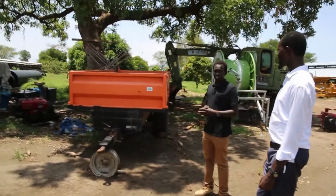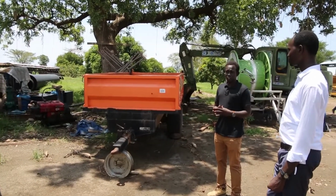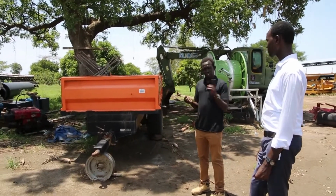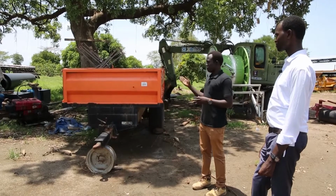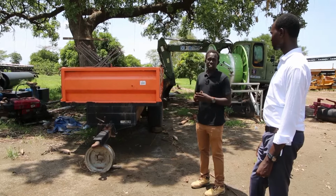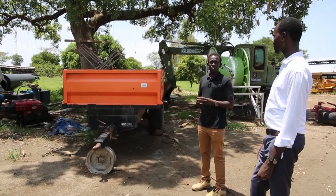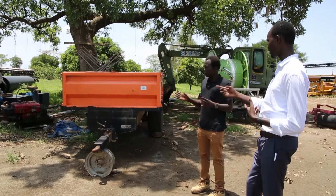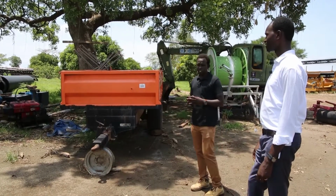You normally use them for transportation, because when we start, we have to transport the fertilizers to the field. We use them to take the seed, and then we also use them to carry the fertilizer and the chemicals. You just load the chemicals in and then take them to the field. And they are being pulled by small tractors.